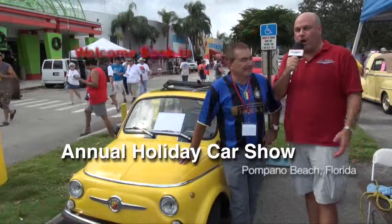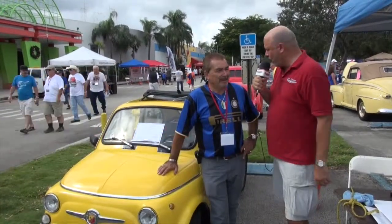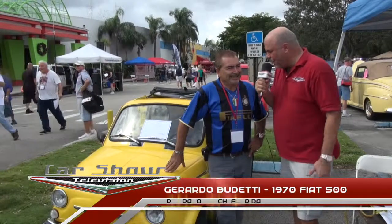I'm here with Gerardo Budetti, and he has an unbelievable 1970 Fiat 500. This thing looks like a cartoon character. I love it. Tell us about this awesome car.